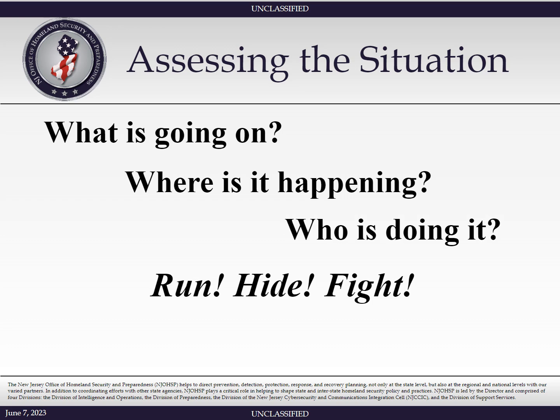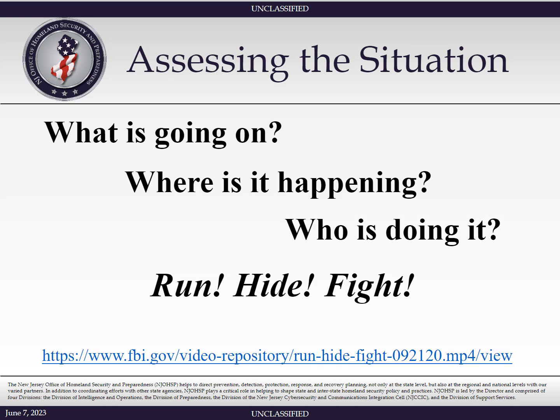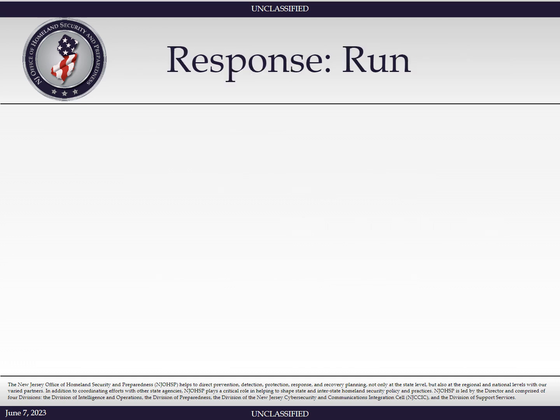Law enforcement recommends that if you hear popping noises that you think may be gunshots, do not waste time trying to validate your own instinct. Act on the chance that the popping noises may be gunshots, and evacuate immediately through the nearest door or window. If you cannot escape, safely seek immediate cover. It is far better to err on the side of caution. Consult this FBI link to view the run, hide, fight video response.